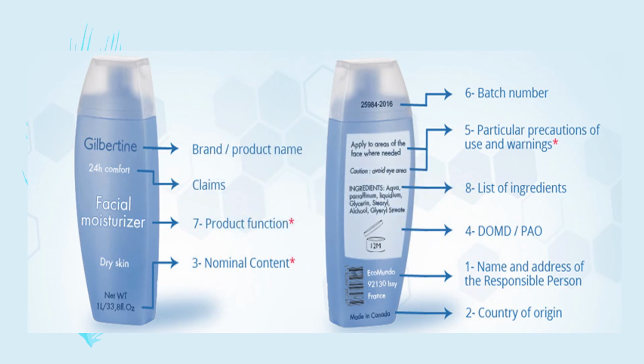Before we move on to the third one, as I was telling you, just take one of the products you have at home and see how the packaging is done and how the labeling is done. If you actually see, this is the labeling. Behind it you have the batch number, you have particular precautions and uses. Then they say avoid the eye area, you have the ingredients that are used, then you have this, and I'm not really sure what this is.